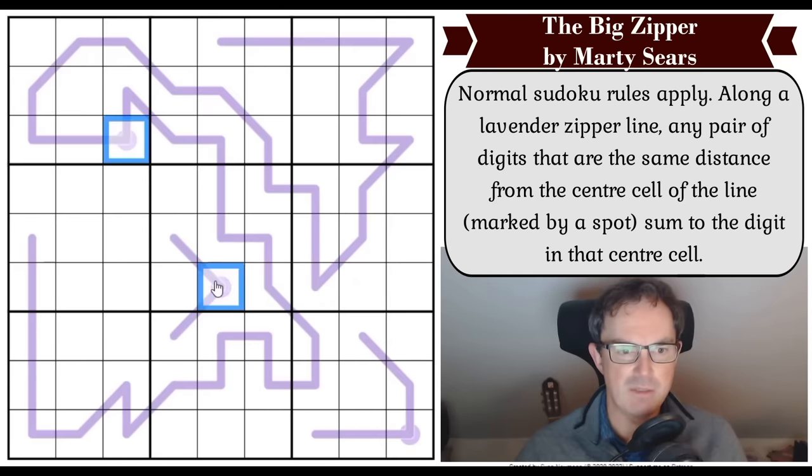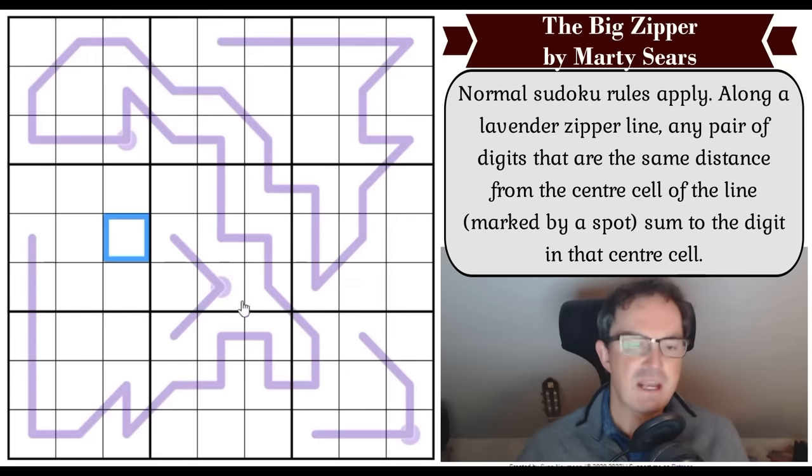So we have actually only got, I think, 3 zipper lines in this puzzle. They sum to the digit in that center cell. So it's exactly what I said before. Do have a go. The way to play is to click the link under the video as usual. But now I get to play.